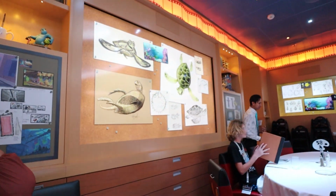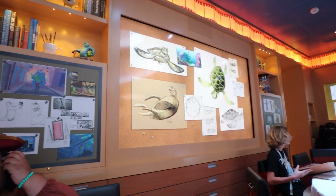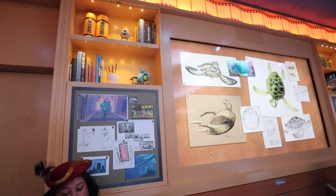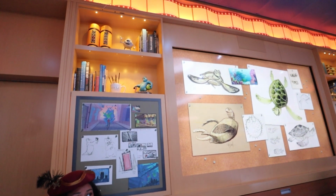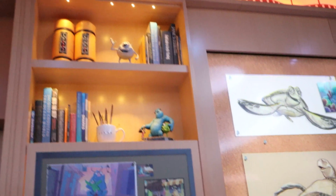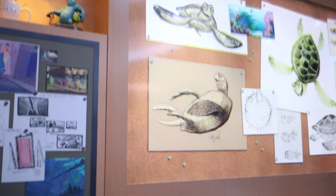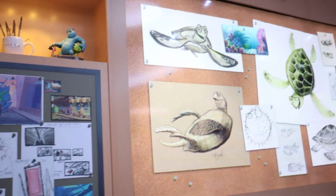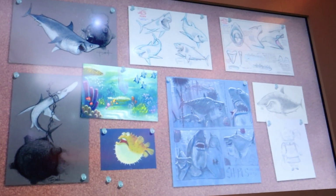Hey guys, so we finally made it to dinner. We're actually at Animator's Palette today, so you can kind of see the surrounding. See, they got a little artwork from different Pixar movies. I guess since it's a Pixar theme, they seem to have little Pixar knickknacks around. You got Mike and Sully up there, and of course you got Crush. We got a pretty cool table. We got this screen over here, and we got this screen over here.